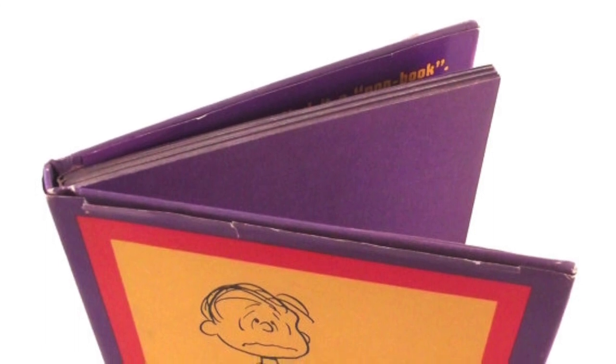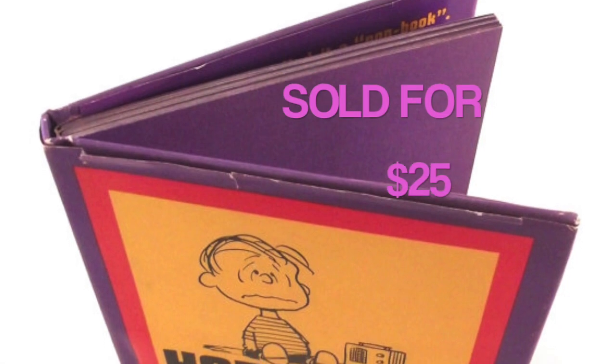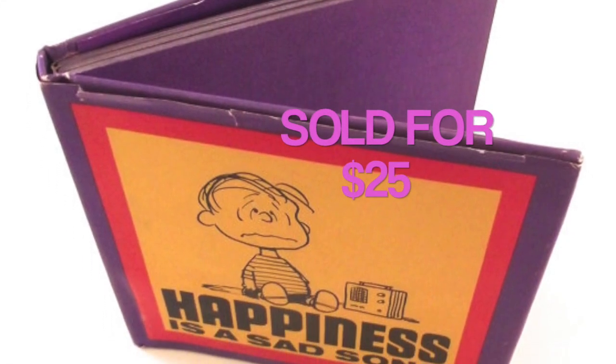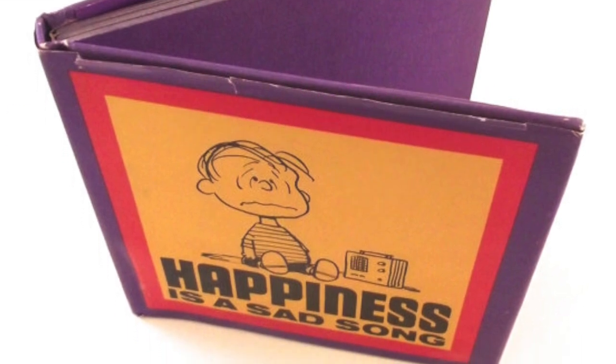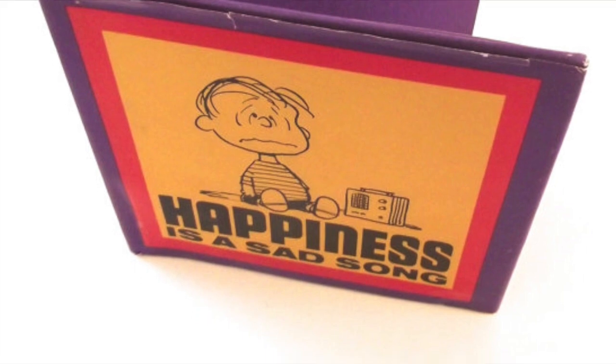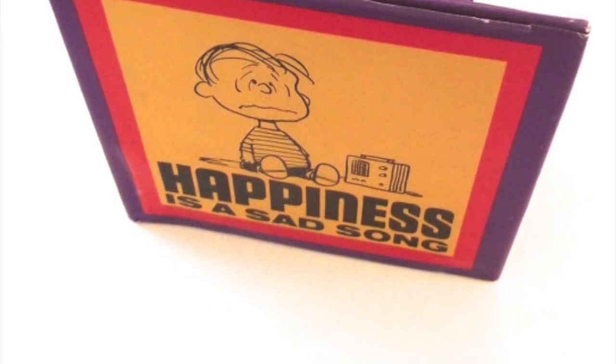And the last item I sold this week was this vintage Peanuts book. It's Happiness is a Sad Song. Sold for $25. This one was nice condition. It was hardcover with the dust jacket. And it dated from 1967, I believe. This was my only international order of the week. This one was headed off to South Korea.